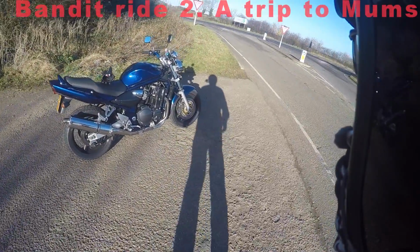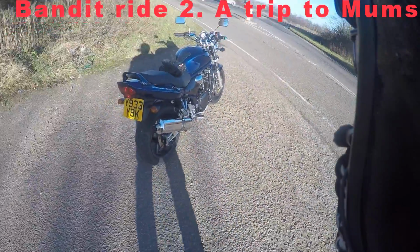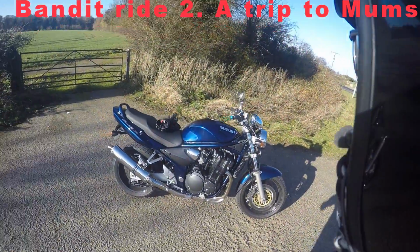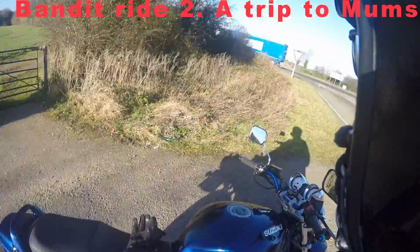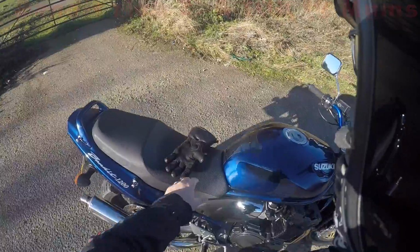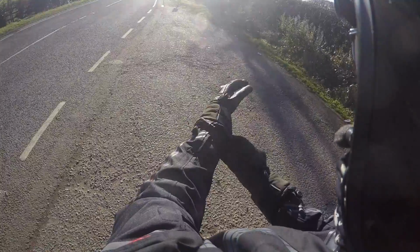Back on the Bandit. Got the decibel killer back in. Seems to run a bit sweeter at the low end with the decibel killer in. It's blooming cold again, 4 degrees the forecast this morning, rising to about 5. So what a beautiful clear morning.